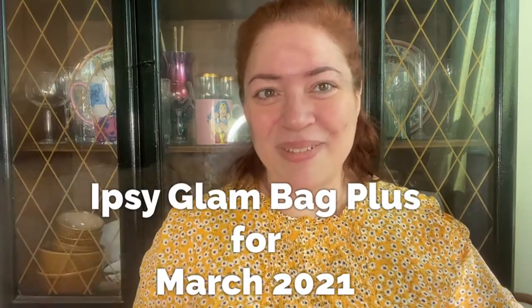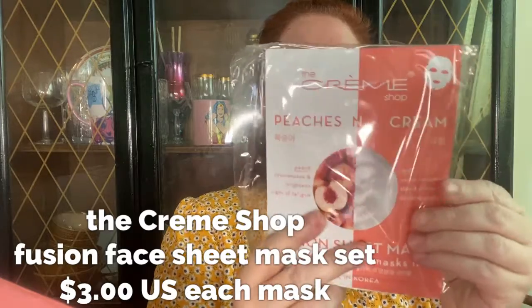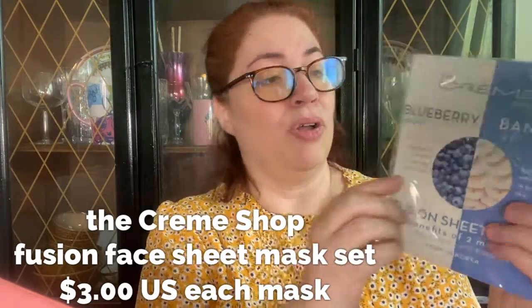Let's see what's inside, shall we? It's like Christmas every month. This is the, ooh, this is beautiful, I gotta show you. Box is a little beat up, but what? Is from the Creme Shop, and this is Peaches and Cream, their Fusion Sheet Mask. And in the back is their Blueberry Banana Mask. Ooh. You know what? I will be using this because my face has been going through a breakout. I even have a couple of pimples here.